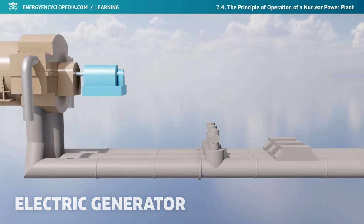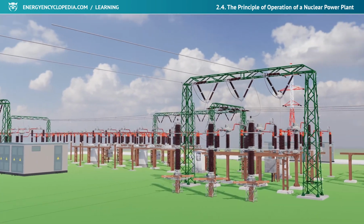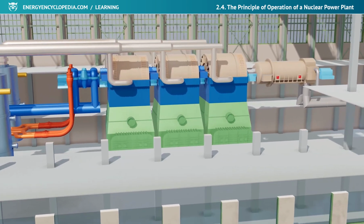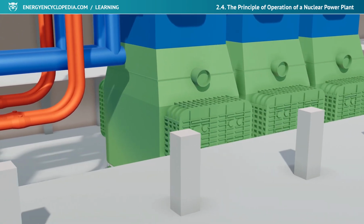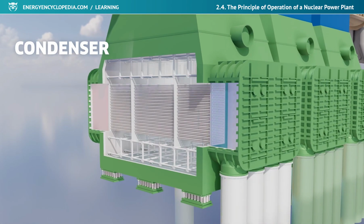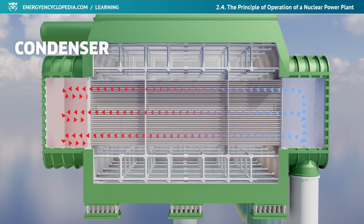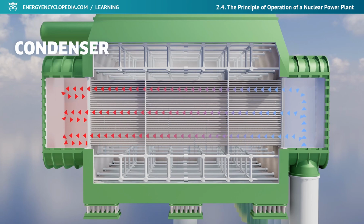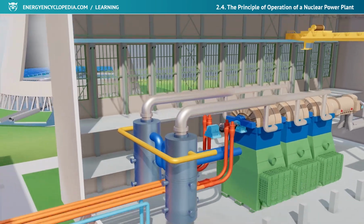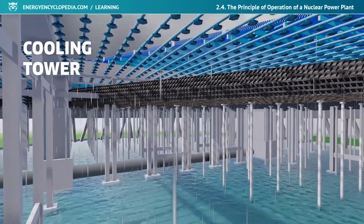After the necessary adjustments to the voltage levels in the output transformer, the produced electricity can travel to the distribution network. In order to fully utilize the energy potential of the steam in the turbine, the steam must condense as it exits the last stage of the turbine. Condensation takes place on cold condenser tubes under pressure. The cooling of these pipes is ensured by the water of the separate tertiary circuit of the nuclear power plant. The water can be cooled either directly by sea or river water, or by natural or forced draft cooling towers.